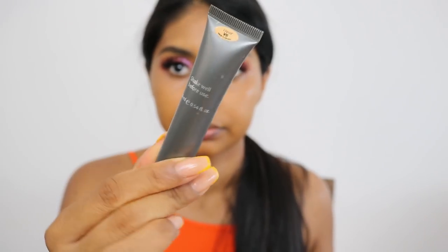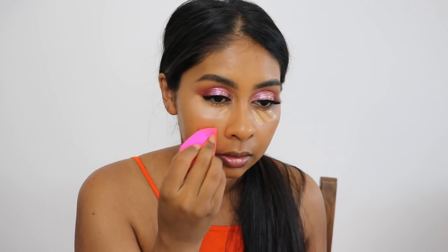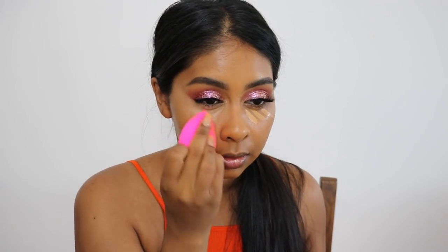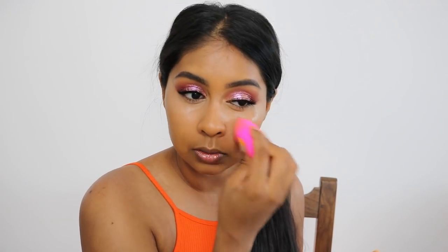Next, I'm going to be using their concealer in V6, just a little bit, a few strokes out. Love the way it's really hydrating, but it still covers up, but it's not like an oily hydration. It's really nice. It almost feels like a watery hydration, but it doesn't just sit there. I don't know how to explain it, but I just love this.